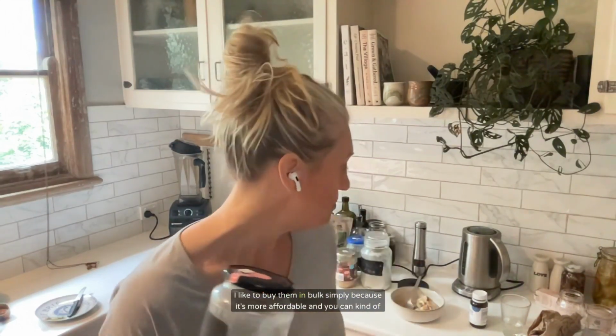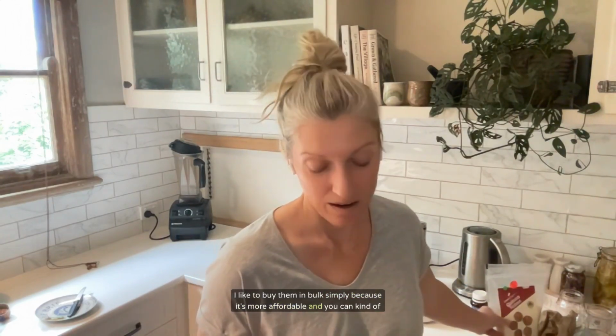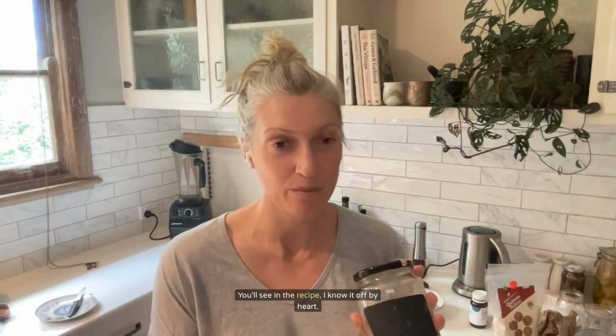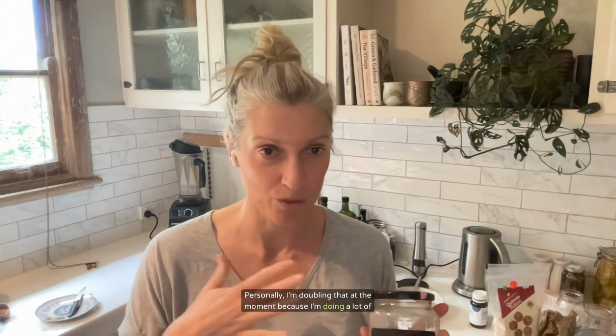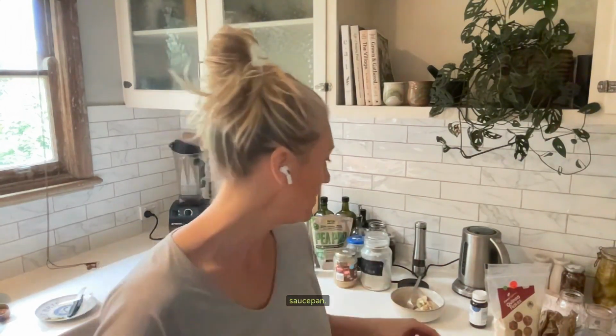I like to buy them in bulk simply because it's more affordable and you can control how much you want to get. So the base is quinoa flakes. You'll see in the recipe, I know it off by heart, it's 2 big heaped tablespoons. Personally, I'm doubling that at the moment because I'm doing a lot of training. But yeah, 2 big heaped tablespoons of quinoa flakes. It goes straight into a saucepan.